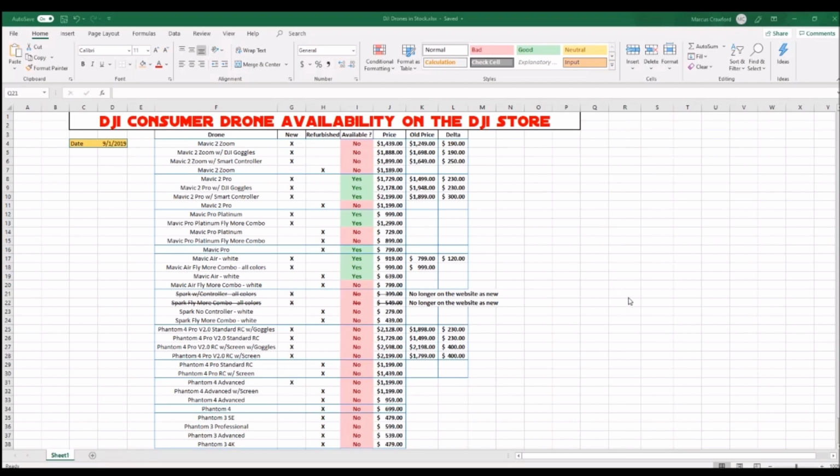Now, the other thing that was kind of interesting here is if you get down into the Phantom 4 V2.0. This kind of lends some credence to the people that say maybe they're going to build this drone again, because I know there's a lot of commercial operators that really like that drone. But anyway, some significant price increases. The drone, as you can see here, in all of its various iterations, standard RC, the one that comes with a screen, goggles or no, it is not available. So it's out of stock.